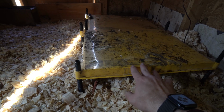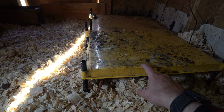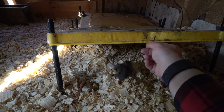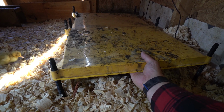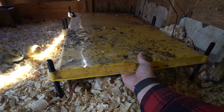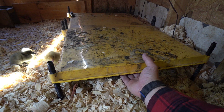As far as heating sources go, I really have come to love these trays. So what this is basically is a glorified hot plate. It doesn't get too hot though, so I think it's only about 100 degrees or so when you actually are touching it. So I can put my hand to it, it feels nice and toasty, but not hot at all. It really is supposed to mimic the feeling of a mommy bird, and so it gives them a good supply of warmth.